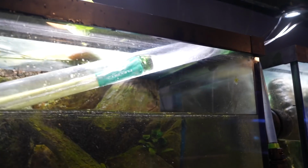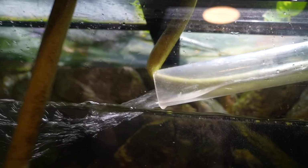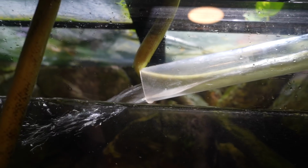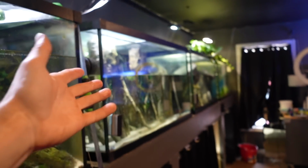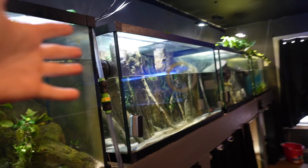And then this water source is from the house, and it's just hot water. I balance it off outside until I get the perfect water temperature coming out of here, which is about 26 degrees Celsius, and it fills the tank twice as fast. So I do a 50% water change on all these, or about, I don't know what we call that, 30%, 35%, 40%, who cares, in about an hour.